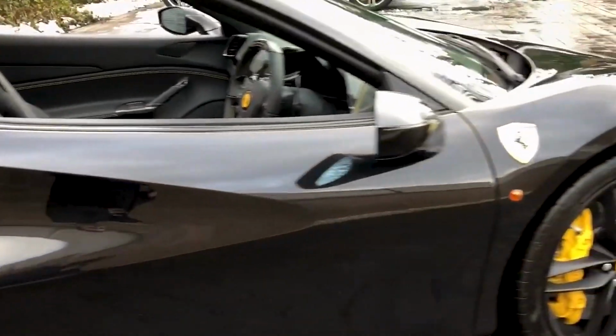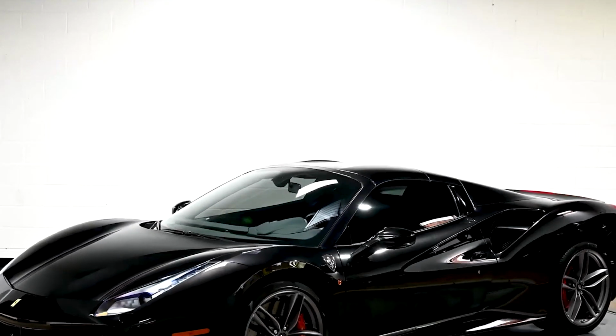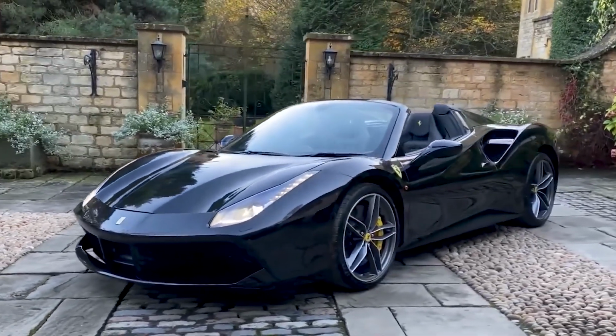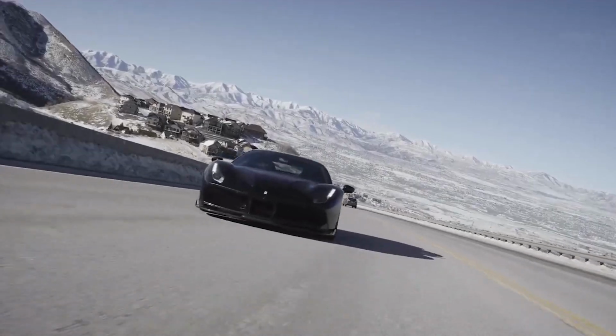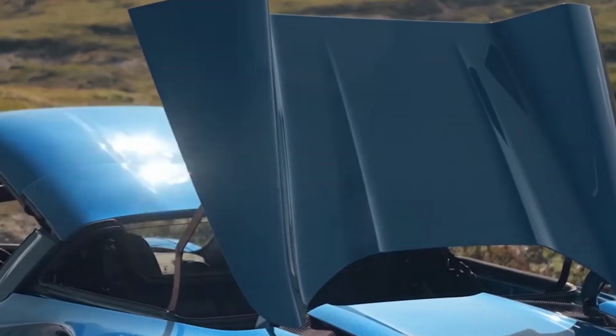And even though this is a Ferrari built for the track, he's been seen driving it through the streets of Atlanta, windows down, music blasting, living like the car was made just for him. Did you know the Ferrari 488 Spider was the first mid-engine convertible Ferrari to feature a retractable hardtop instead of a soft top, making it lighter, faster, and more practical for daily driving?